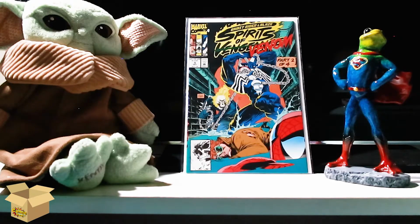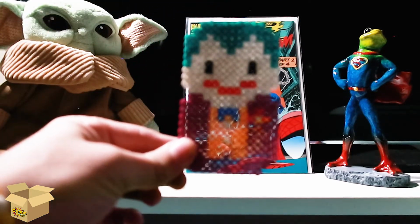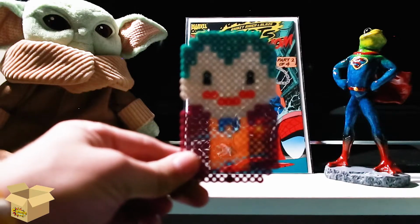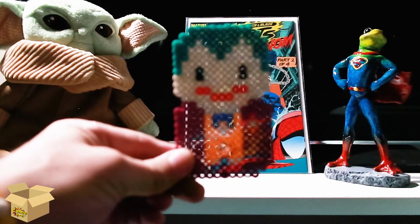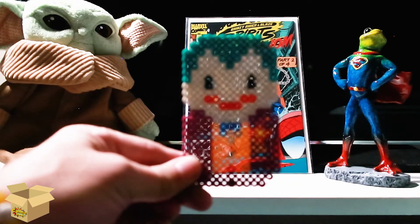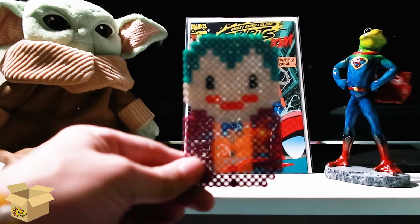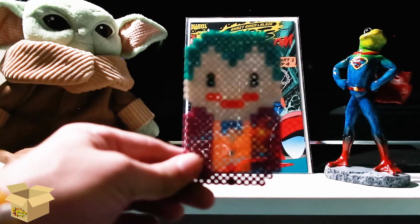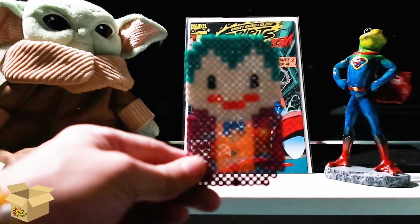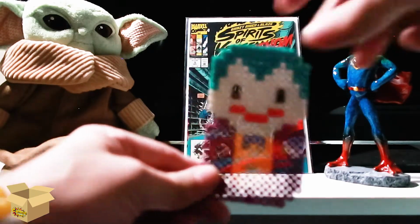Like, for example, let me show you something that my eldest Riley made me. She was into perler beads a while back, and she made me this Joker, which I value. To me, this is priceless. Okay, I could put this on eBay and sell it for... I wouldn't sell it, just so you know. Just let me state that right now. I would never get rid of this. But if I did, and I wanted to sell it for $500,000, that's the price that I would put on it, and I probably wouldn't budge.